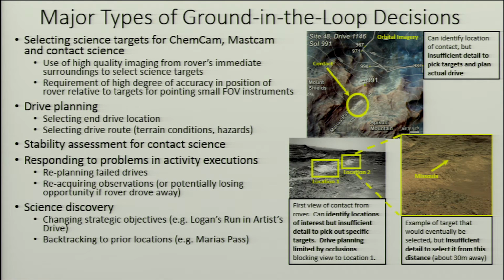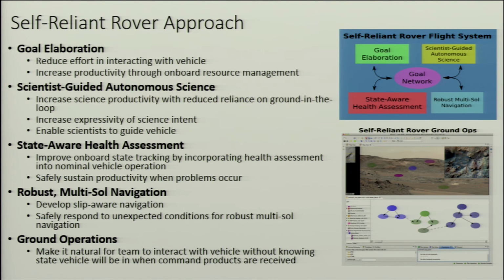And then I'll skip down to here. Sometimes things don't go as we expect. Observations might not collect the data as effectively as we wished. Drives may fault out, and we don't know until the next day or the next two days, depending on the comm relay situation. And so a lot of time gets wasted. We may have driven away and either have to drive back to redo an observation or just give up on that observation.